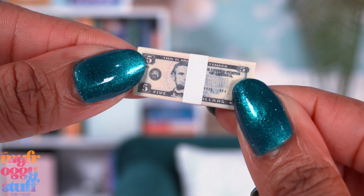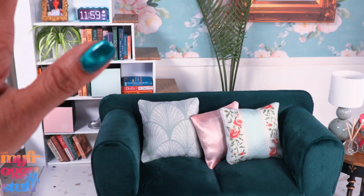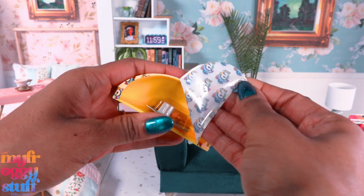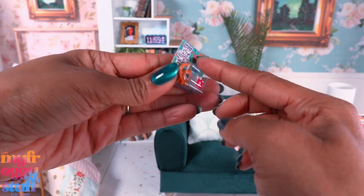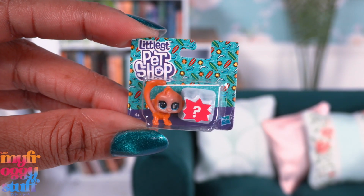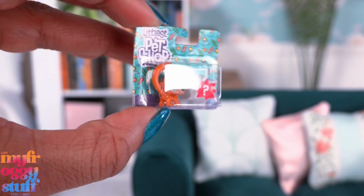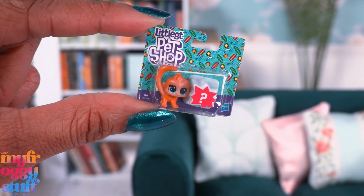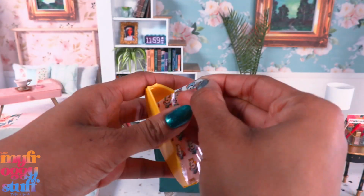This time we got 5s. Yeah! Whoever cleans out that couch is gonna be real happy. But we're still looking for that last book. And, ooh, it's a Littlest Pet Shop. And it's a little monkey. They painted the eyes and everything. This is adorable. Now, that little monkey is attached to the packaging, but it's still super cute. Not what we were looking for, but I'm not mad.